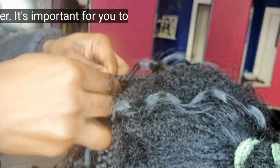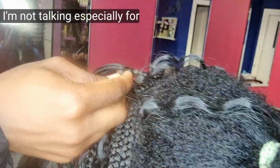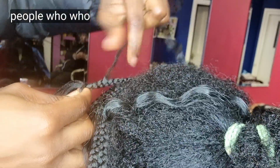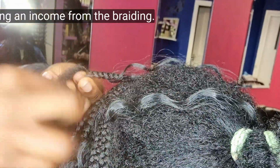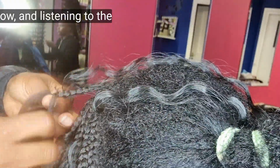Which takes me to the next point, that as a braider, it's important for you to have integrity. Integrity in keeping people's secrets. I'm not talking especially for people who are taking it further, who are learning braiding, maybe you're getting an income from the braiding. So it's important for you to have integrity in keeping whatever your client shares with you to yourself, and listening to the client and replying on point.